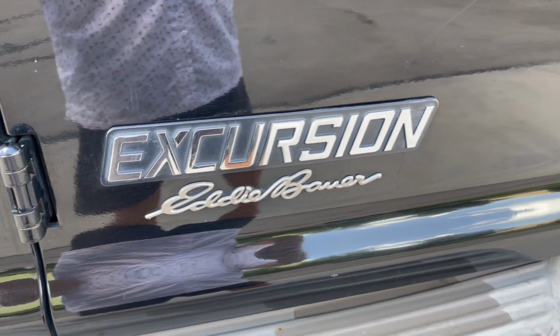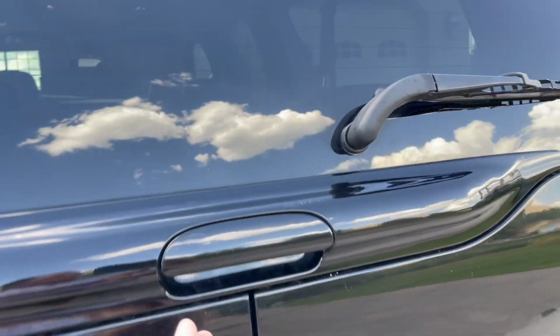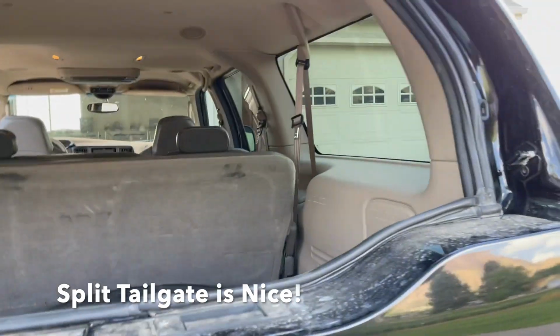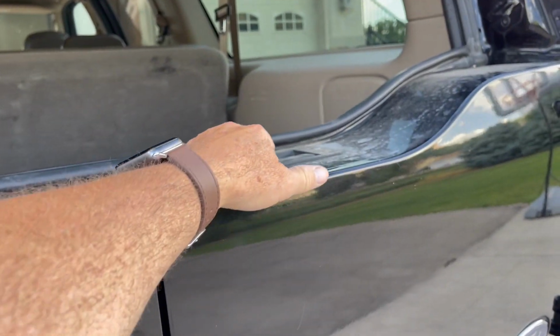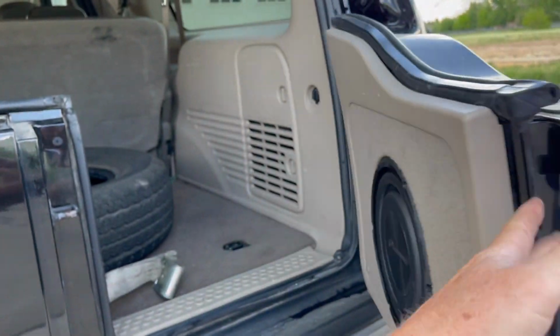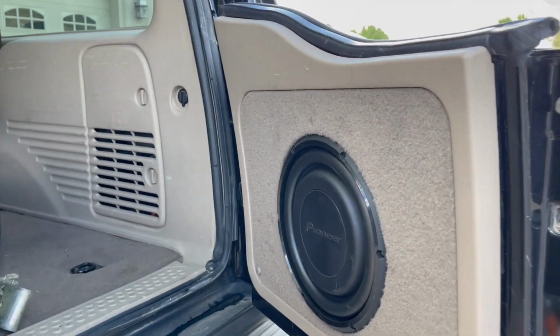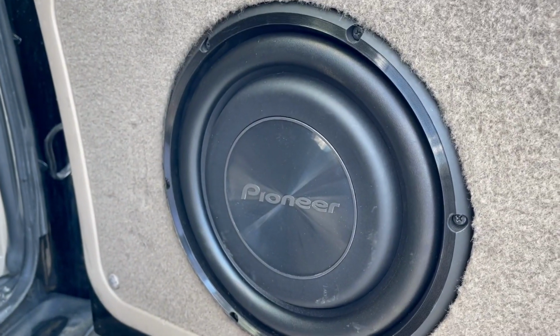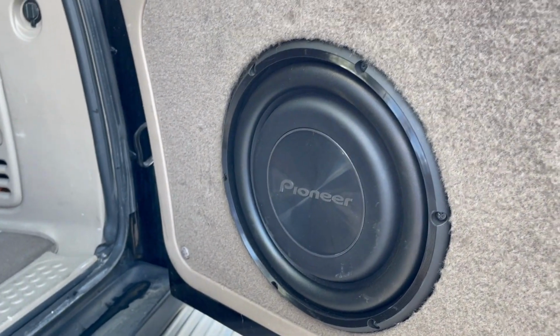Again, this is the Eddie Bauer, so it's nicely loaded. This has the split back end, which I really like. So you can pull up your rear hatch. You also have, and pardon how dirty it is there on the top, and some crap back here, split doors, so you can access it either way. This one has an additional sub put in with Pioneer speakers. It really puts out some nice sound.